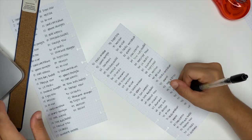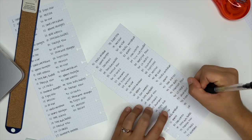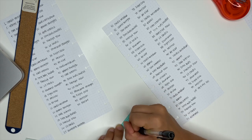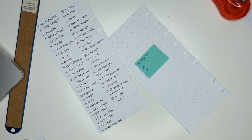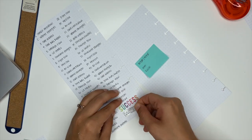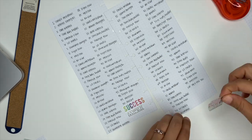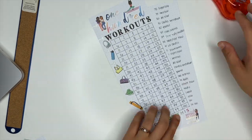So that is my Morning Meltdown 100 workout tracker. I absolutely love this thing. As I finish the workouts, I'm just going to highlight them so I know that they're done. Again, to whoever created this, thank you so much. This was a fantastic idea, and I'm so stinking glad that I saw it. It's such a great little tracker to have.